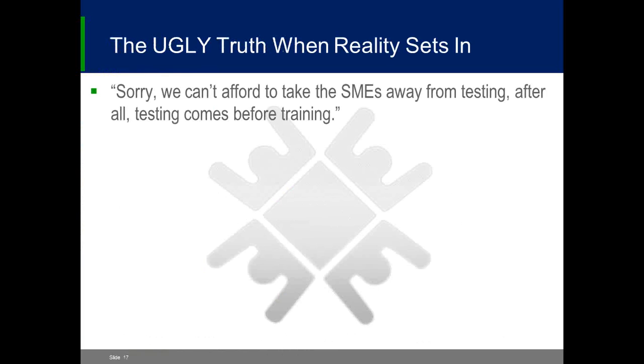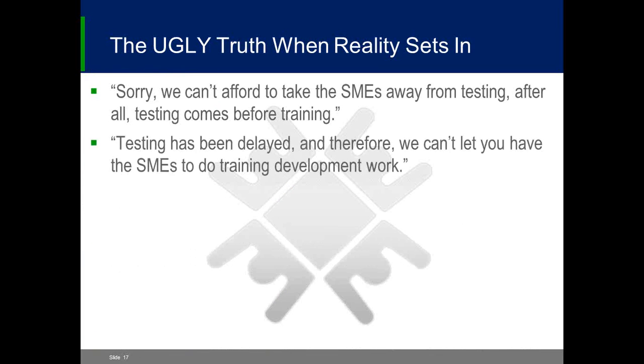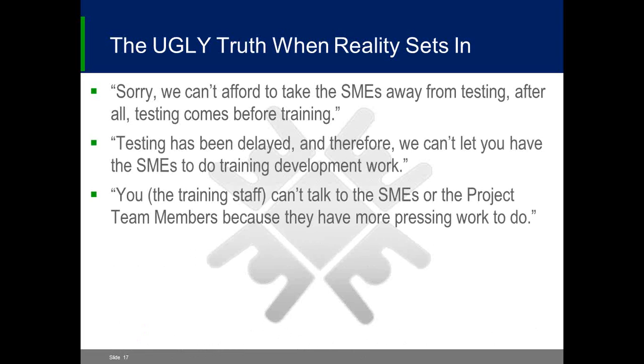Okay, some of what we've seen out there is we can't afford to take SMEs away from testing. Testing comes before training. When testing is delayed, you can't let the SMEs do the training development work. And again, that's why it's good to get full-time SMEs. You can't talk to the SMEs or the project team members because they have more pressing work to do.